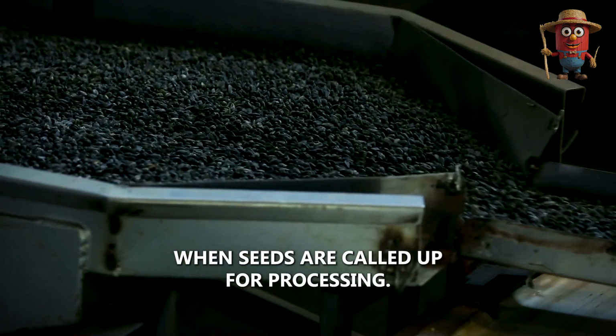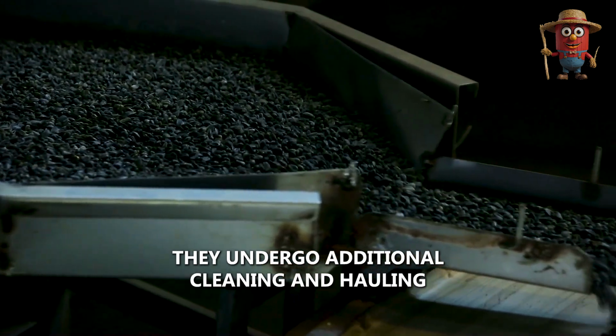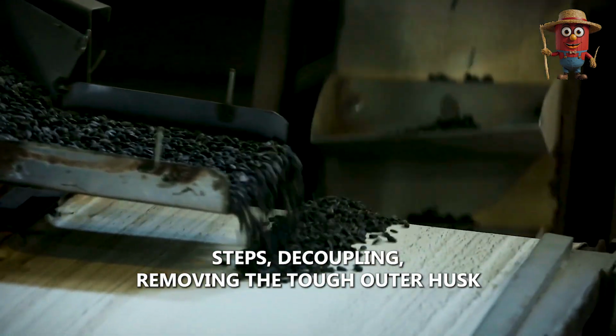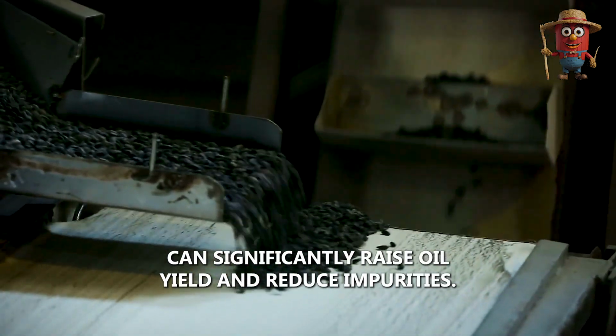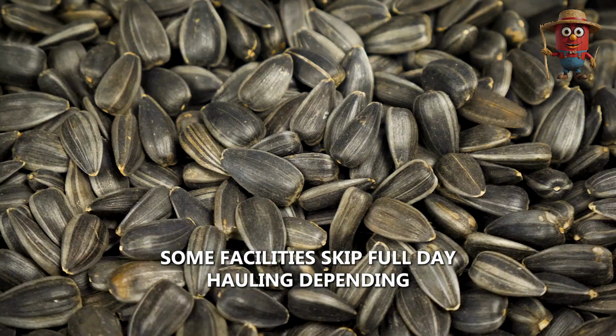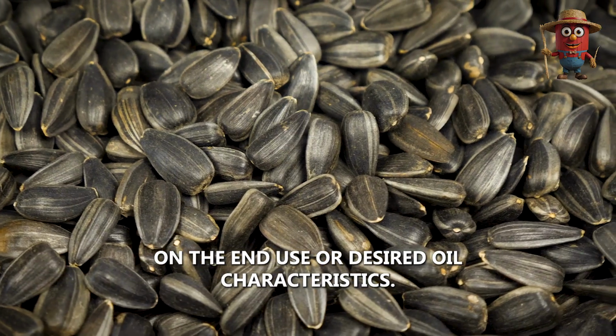When seeds are called up for processing, they undergo additional cleaning and dehulling steps. Dehulling, removing the tough outer husk, can significantly raise oil yield and reduce impurities. Some facilities skip full dehulling, depending on the end use or desired oil characteristics.